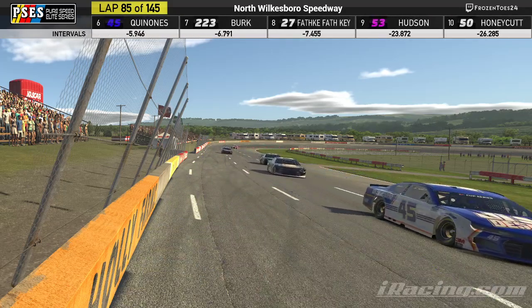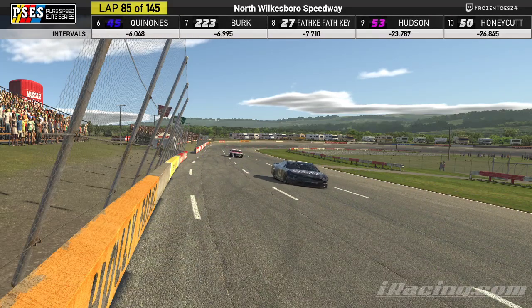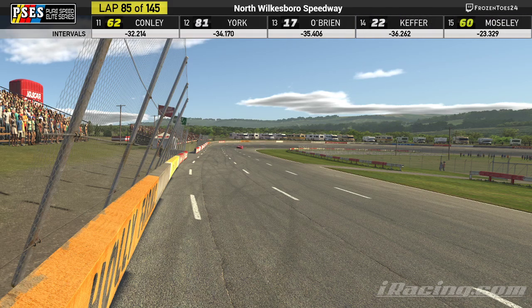Yeah, I mean, this is a track that's got absolutely pounded. Unfortunately, you see a few guys, even the number 4, who is missing the front end of the car.